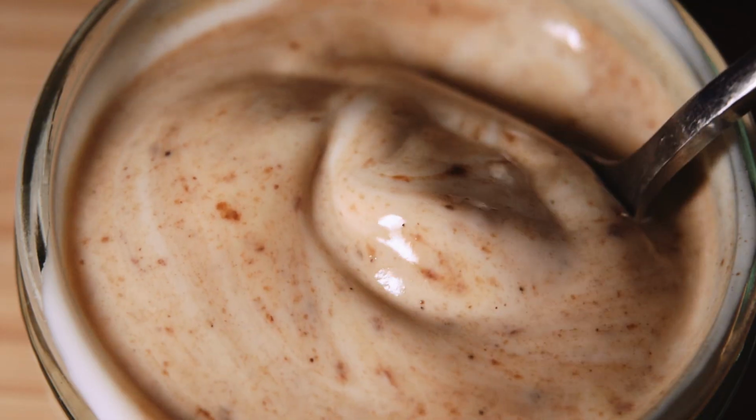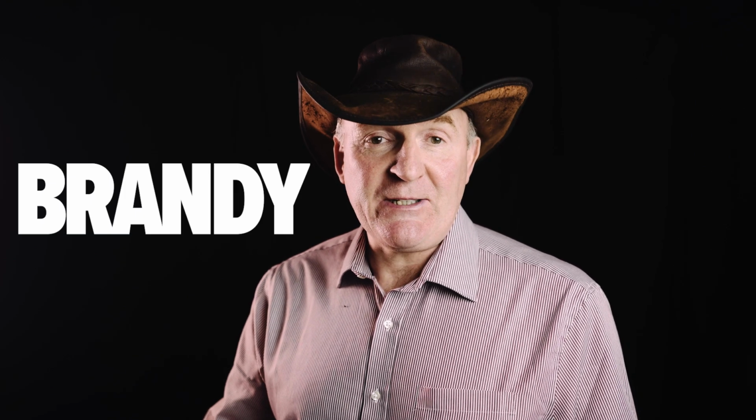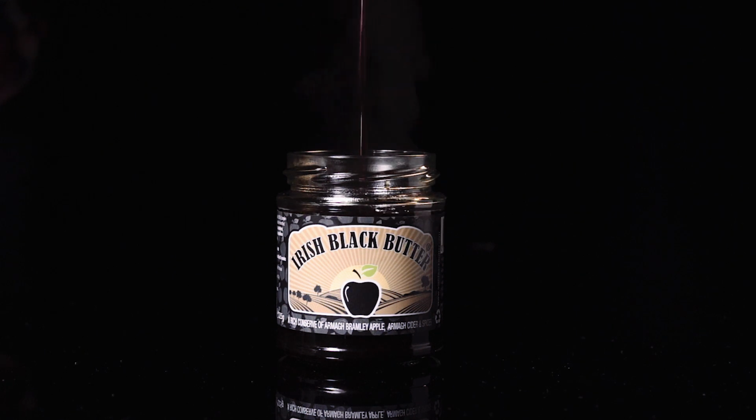A real personal favourite is actually having a nice Greek style yogurt. The combination just there is absolutely beautiful. Irish black butter is made from Armagh Bramley apples, cider, brandy and spices. The Armagh Bramley apple has a very rich heritage going back hundreds of years. Some have referred to Irish black butter as the other black stuff.